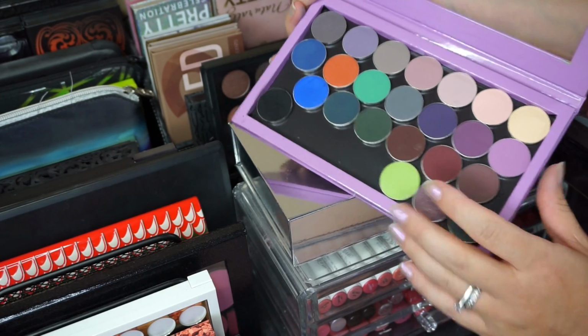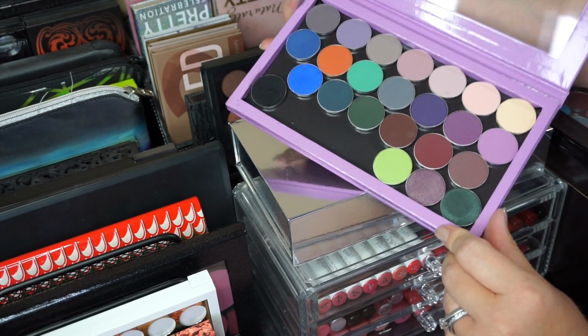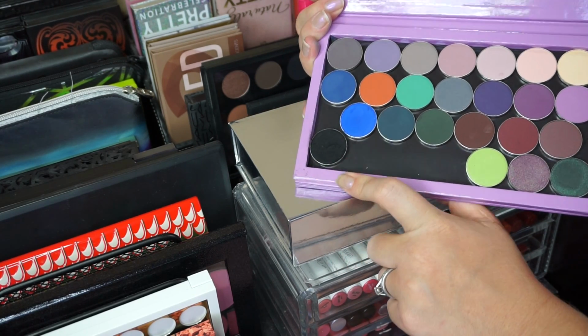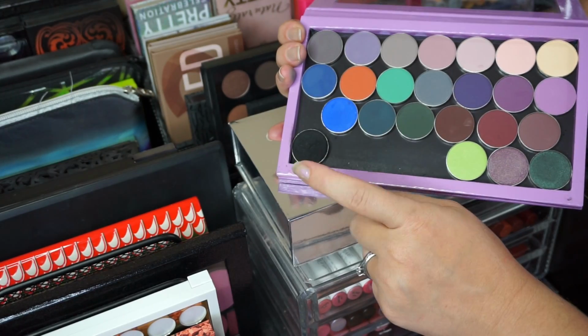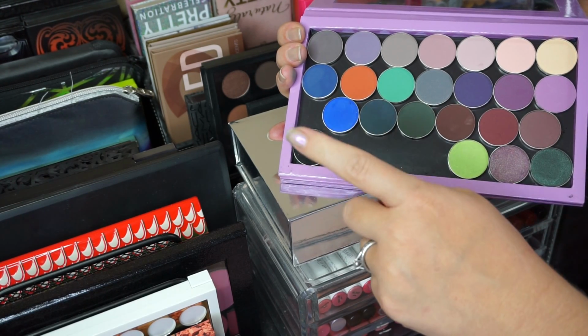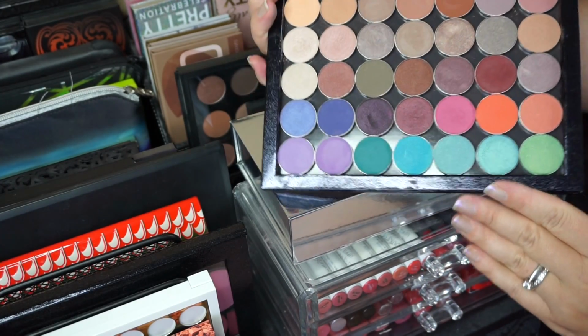This is all of my mattes and a few shimmers down here that didn't fit in my bigger one that I'll show you in just a second. And this is the most amazing, most pigmented black ever. It beats out MAC. It beats out every black I've ever tried. This is Corrupt, and I'm not kidding. You guys need Corrupt from Makeup Geek in your lives. It's so amazing. And this is my beautiful collection of all of my other Makeup Geeks.